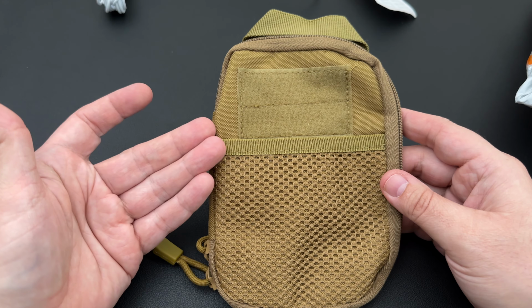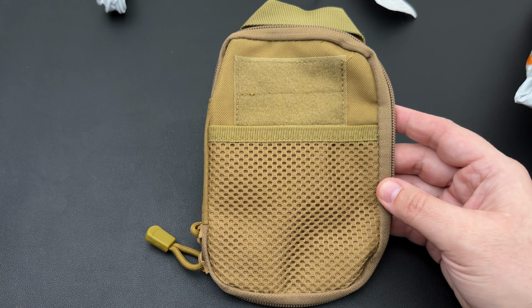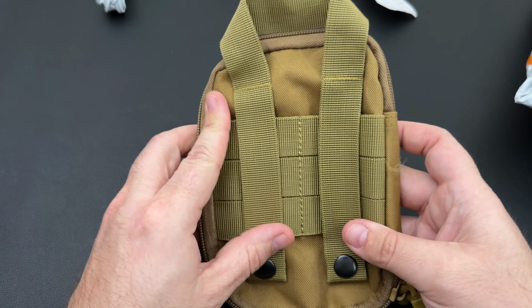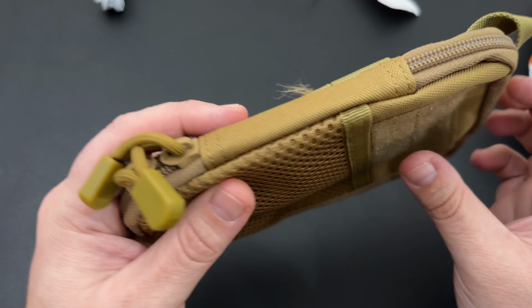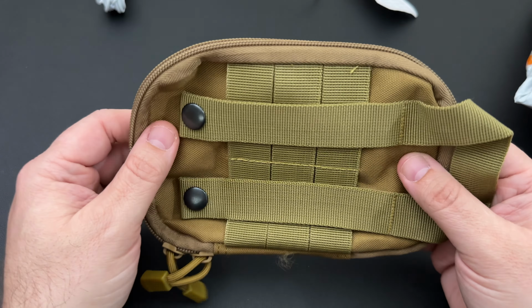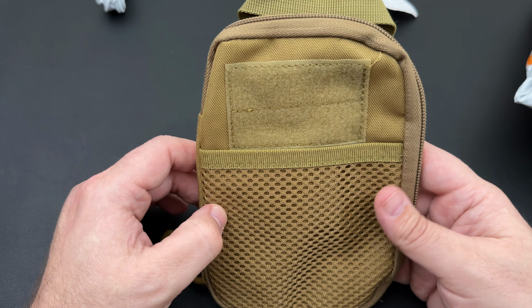It did come in a couple different colors. I just picked up this tan color. This one here came in at a price of $4.49. The outside material doesn't feel too bad. It did come with some frays. But it feels kind of like a nylon material. Now, it's not the same kind of material you're going to get off a Maxpedition bag.